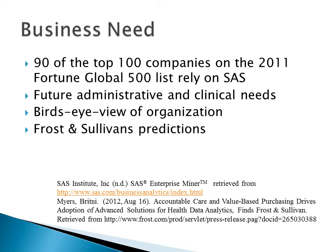A major research and consulting firm, Frost & Sullivan, predicts that the usage of advanced health data analytics will increase from 10% in 2011 to over 50% in 2013. Generally speaking, anything with a 38% compound annual growth rate is substantial enough to take a look at. As healthcare facilities achieve meaningful use of their EHR systems, they begin to wonder what knowledge they can uncover from these piles of data. SAS Enterprise Miner analyzes those data and gives a bird's-eye view of the organization's procedures, operations, and financial situation.